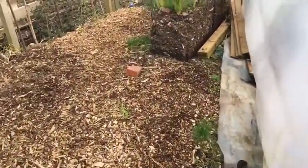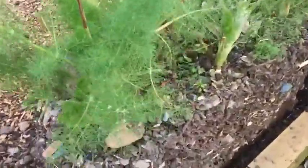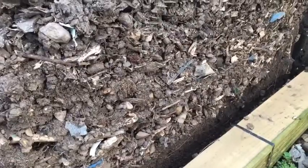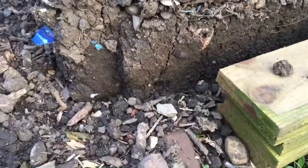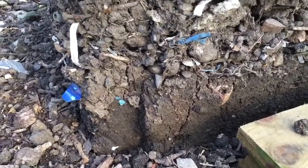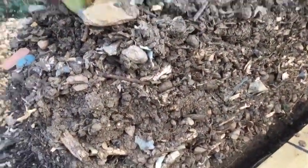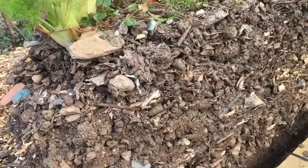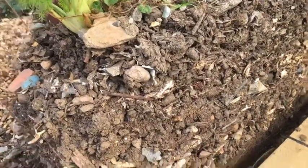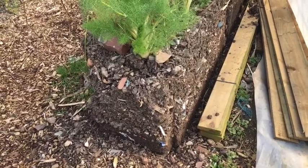I had troughs out here, and there you go. As you can see, the different layers, and you're probably seeing there's plastic in there, there's all sorts. You see the bottom layer is the stuff that started off about a couple of years ago, and it was all the way up here to the top. But as you can see, I sieved it, and this is all the excess. So once I've sieved that, I put it back, because that'll break down again.